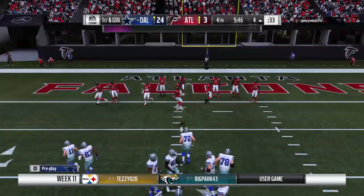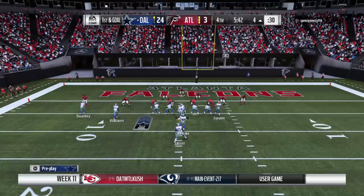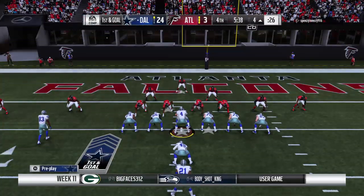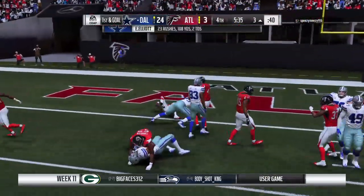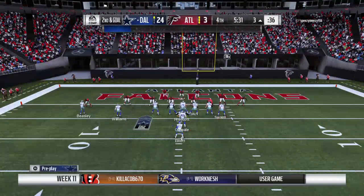And what can they do here on 2nd and goal? 3 red zone trips so far have yielded 2 touchdowns and a field goal. They'll try and run for it on 1st and goal. And not a whole lot there. He does get a couple, taking it from the 5 down to the 3.